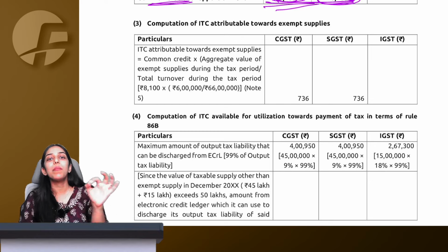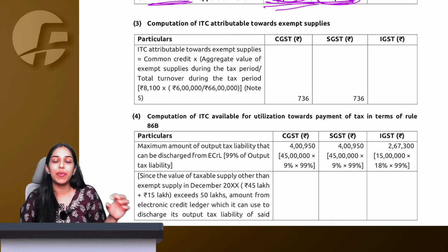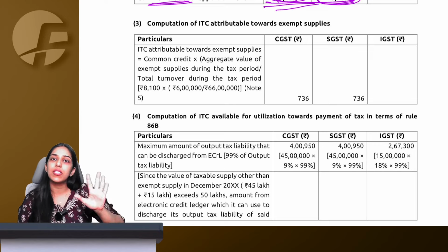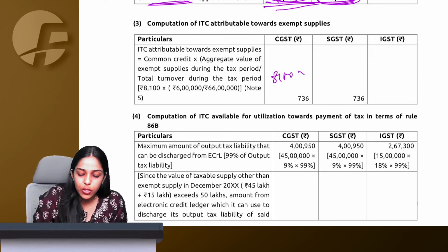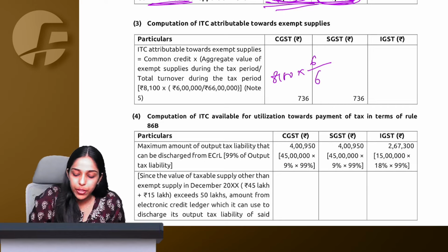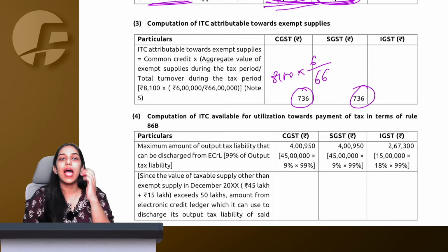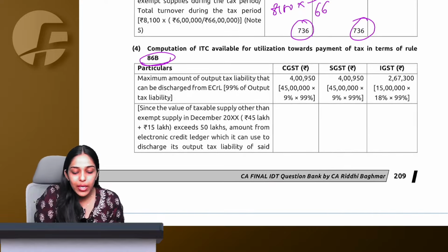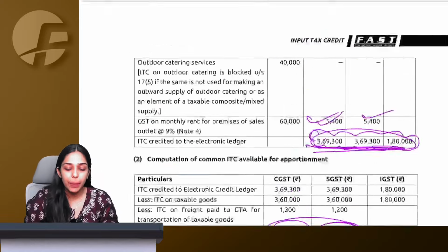This was the simplest question to calculate E and F because there is no other adjustment. Straight away, the question has given us the data about what is exempt and what is taxable. So I will do 8100 multiplied by exempt upon total, and the reversal comes as 736. Got it. Then according to Rule 86B, what is my outward payable?